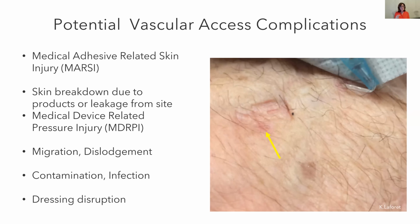When we look at other devices, like your PICC line, the hub, that nice little triangle, is a very heavy piece of plastic. The catheter itself, once it's in the system, is actually soft. It's kind of like cooked spaghetti. But the hub itself is a very hard plastic and can lead to medical device-related pressure injuries.